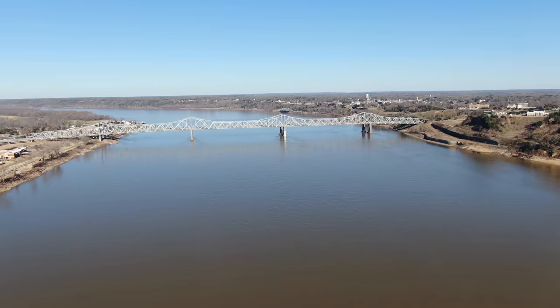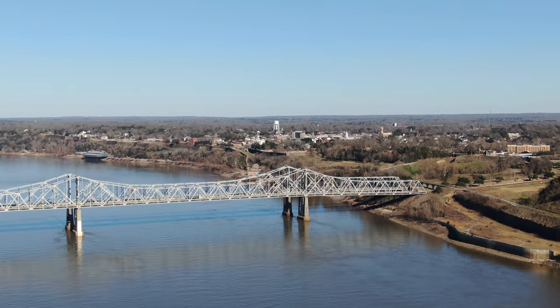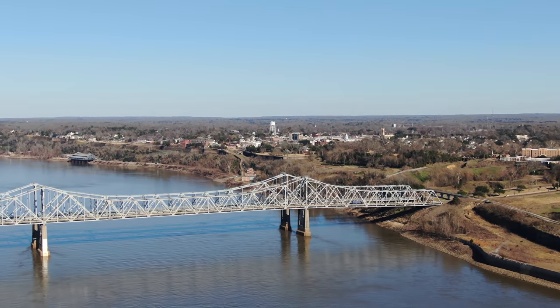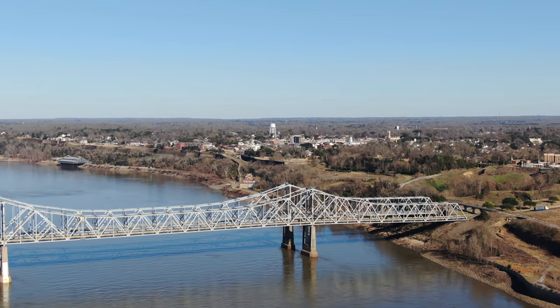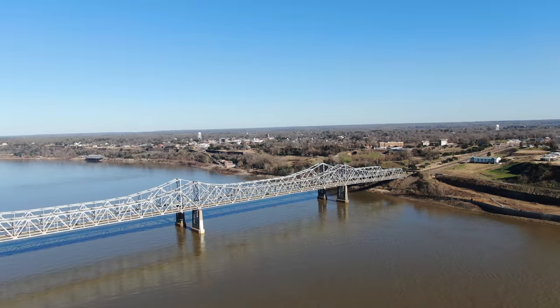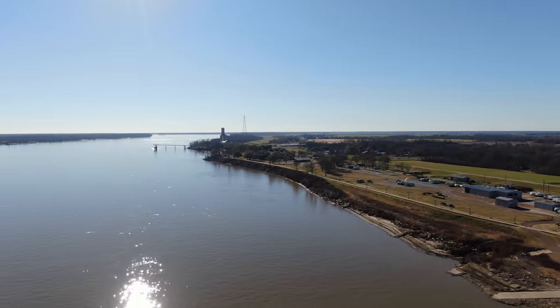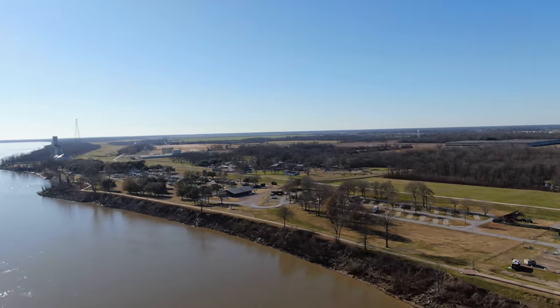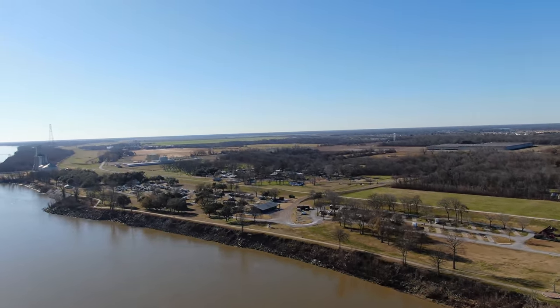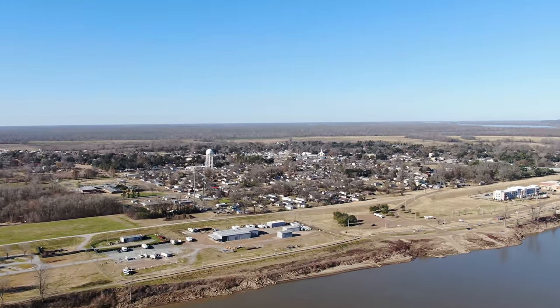Love flying over the mighty Mississippi. And there it is, on the other side, Natchez. We'll be going there right after I land. It is such a beautiful afternoon. Here's our RV park and the town of Vidalia.